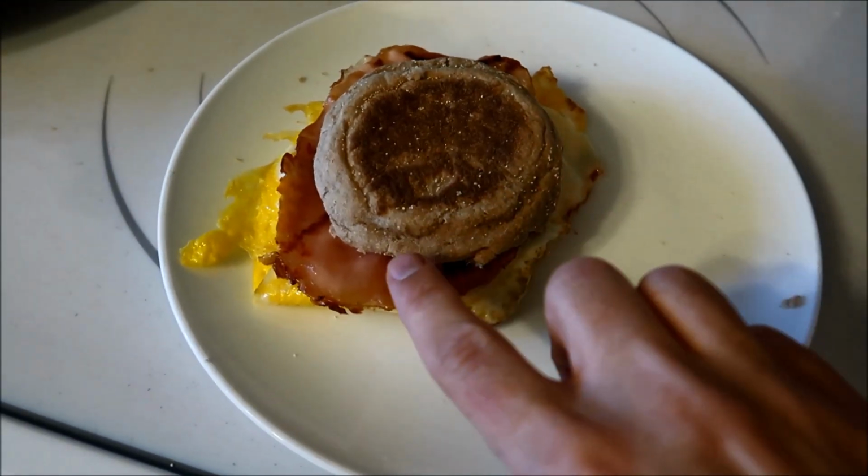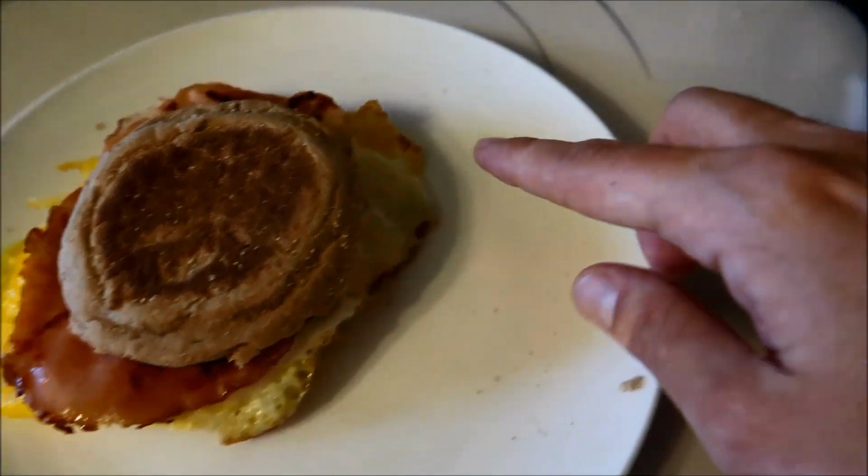All right, it is done cooking. I've just turned off the pan. I'm gonna load up my sandwich and show it to you. All right, I just finished this breakfast sandwich and here is what it looks like. You got your English muffin, ham, egg, and then the cheese is in there too, you can see.